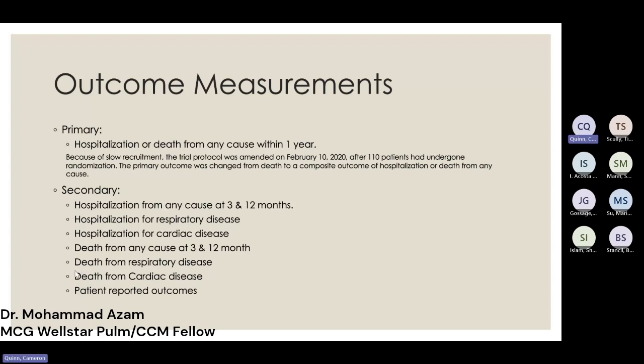Secondary outcomes, they looked at hospitalization and death at 3 months and 12 months from COPD, from respiratory disease and/or cardiac disease, and all-cause outcomes. That's what their secondary outcomes were. They also looked at patient-reported outcomes as well, and the compliance with the oxygen therapy and how much they were wearing it.